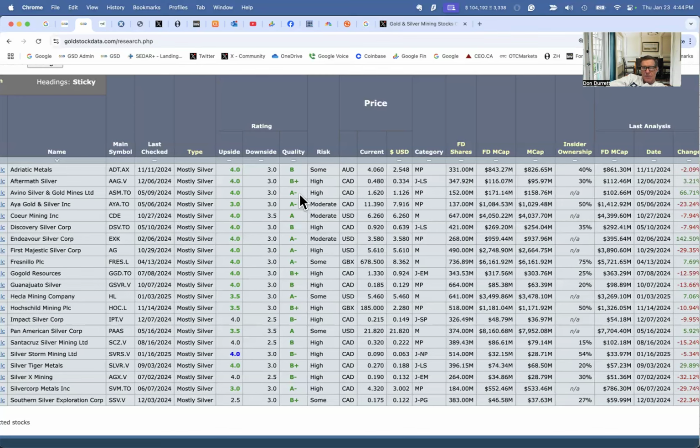Avino, this one is definitely in my top 15. I think this is probably the most undervalued silver play going, and the reason why it's so undervalued is because they have a market cap of 170 million, but they have enough silver in the ground, 370 million ounces of silver equivalent, to get to 8 million ounce producers. So if they're an 8 million ounce producer, kind of the sky's the limit here on their valuation. But it's going to take them probably 4 years to expand production to 8 million ounces. They're going to get you about 3.5 this year.